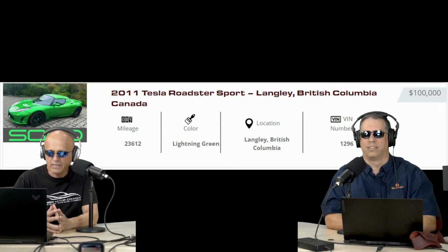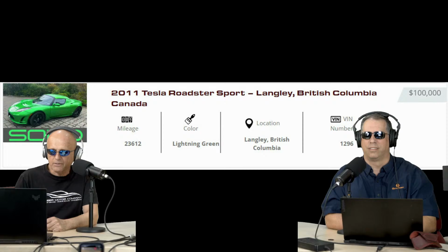Of course, there aren't really this many Roadsters for sale, but there are a lot. And we're going to go through some of them today, talk about them. One that just sold on our Roadster matchmaking site. If we can bring up a picture, it's the VIN 1296. And this one sold up in Canada, Langley, British Columbia. The asking on this one was $100,000. It had 19,000 miles. It was a 2011, and it was in excellent condition. It had the original battery pack, and anyway, that was one that just sold.